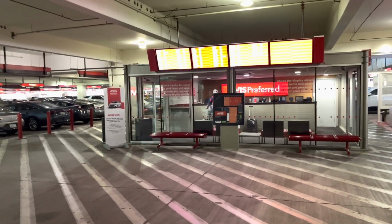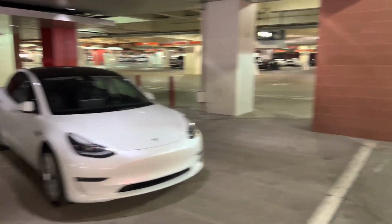All right, we are at Phoenix Airport at Avis, and look at this, they've got a Model 3 here.